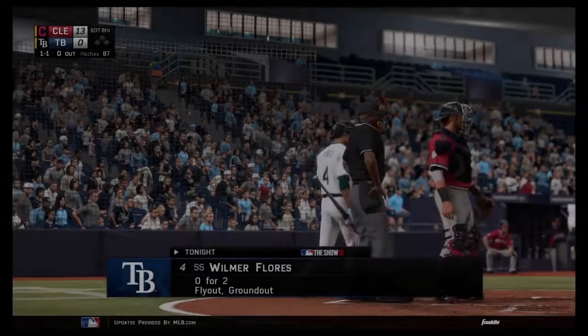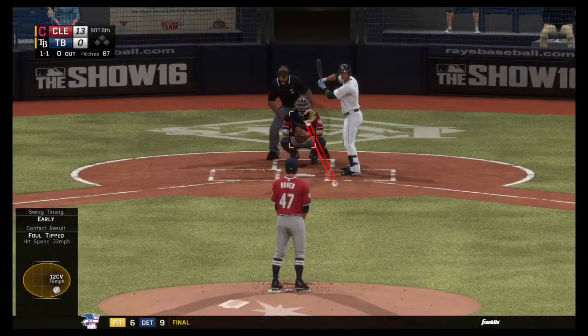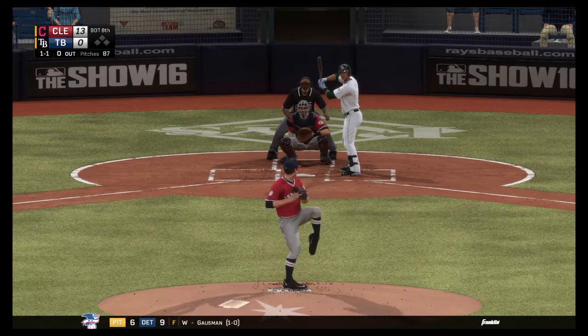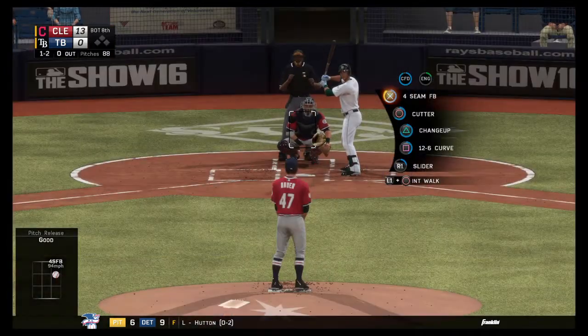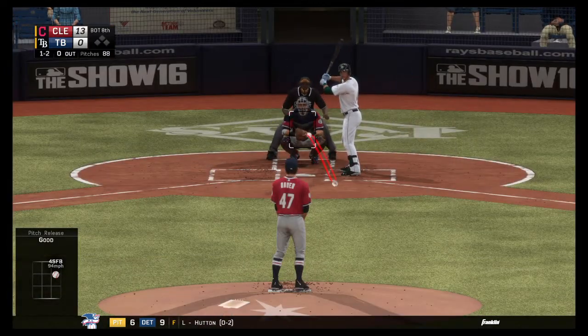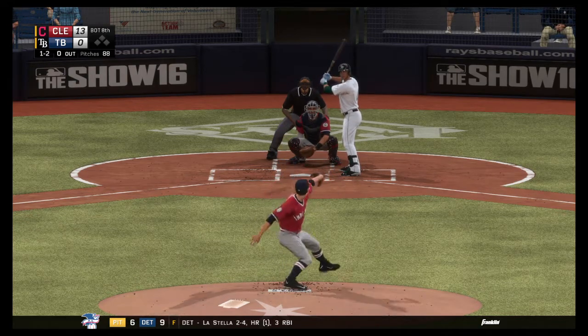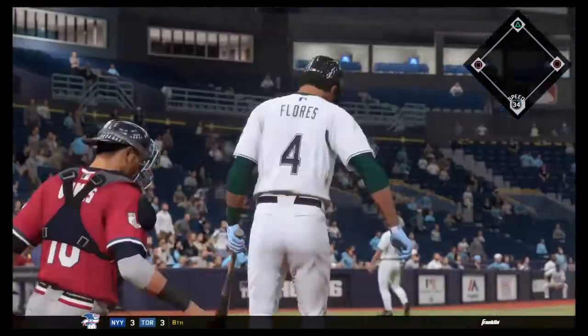Wilmer Flores will stand in to start out their half of the 8th with that starter still out there, and he's definitely been a tough nut to crack. No, he's been dominant all game long, and I think part of it is that he got himself a nice lead early on, and that's allowed him to not really worry about making a mistake. He's been free and easy the whole way through.